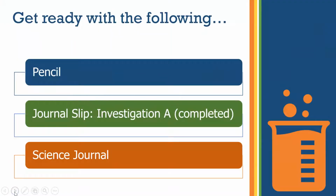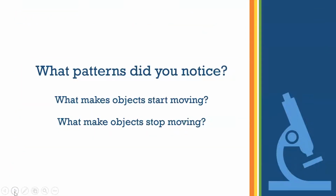Today, you're going to need a pencil, your journal slip from yesterday, and your science journal. We're going to take some time to reflect on your investigations. What patterns did you notice that would help you answer these questions?